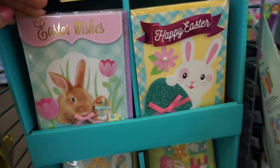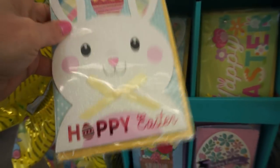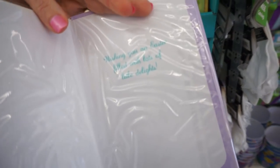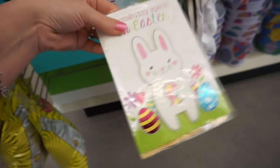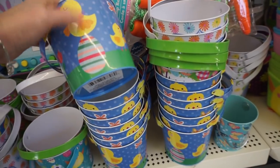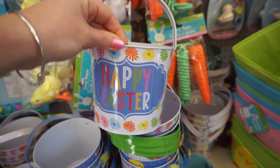Oh, they've got their handmade Easter cards. For some bunny special on Easter. All the Easter basket stuffers. What are these metal tin? What do you call that? Metal? Tin? Oh, that's cute.